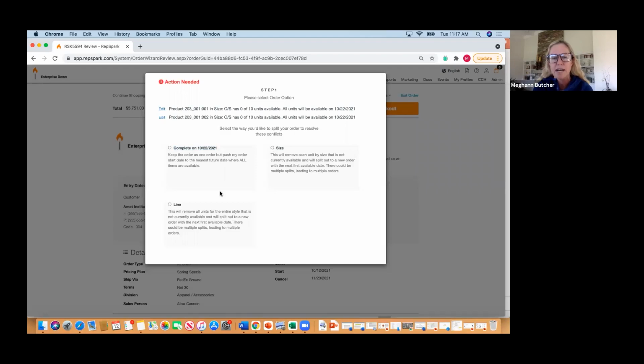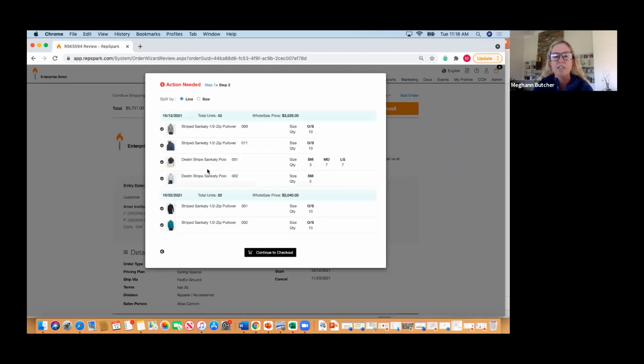So if you click into this little size area or this little line area, it's actually going to show you how it splits out. So this would be splitting it by line, and it's going to tell you on 10/12, I'm going to have all these products available. Splitting by line is going to take your entire size scale. So perhaps if I had this striped shirt here, it's one size, but let's say there were 2 sizes and part of it was available, it would split it out by sizes and show you the different sizes that would be available on the different start dates. This one is doing it by line. So it's telling me today, which is my immediate, I'm going to have these products, and then it's going to automatically create a second order for a 10/22 start date.